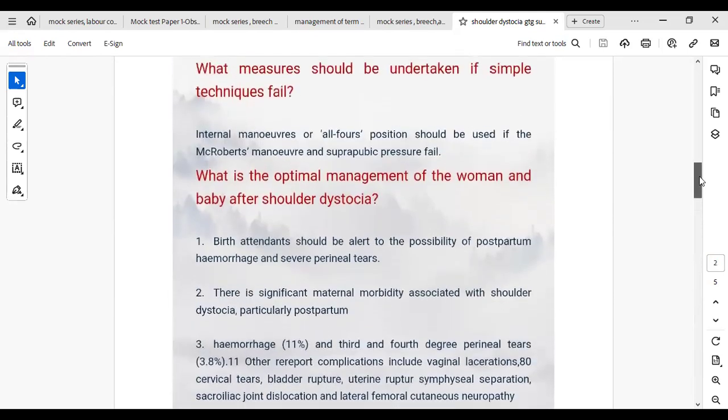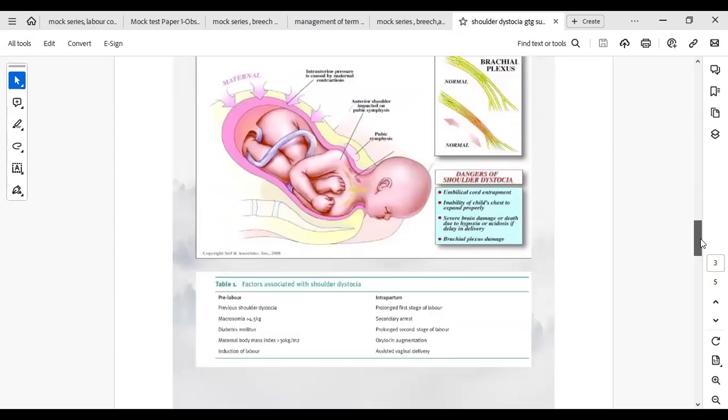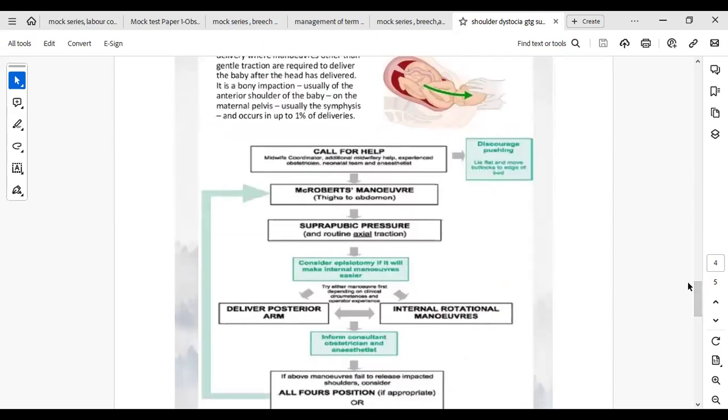Okay, then what can we do? What we can do here is consider episiotomy if you are willing, or there is expertise, to do internal maneuvers. Internal maneuvers could be many things, and you can do whatever is accessible to you. You can deliver the posterior arm.